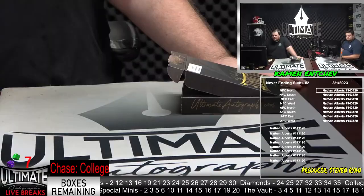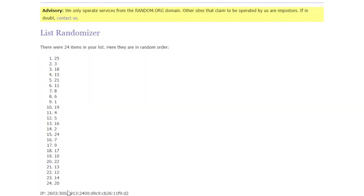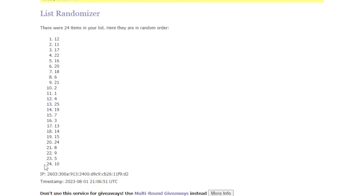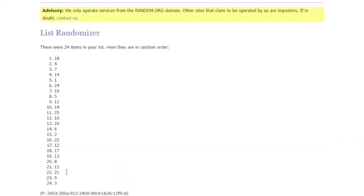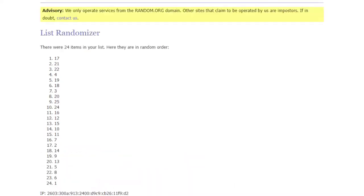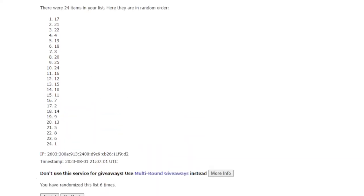So what's close right now, Steven? Right now, I think it's going to be our college. Okay, the college single. Oh, actually, no. Can't miss is 5 away. I thought we were much closer on the college. No, college is 3 away. Yeah, I thought we were much closer. So the college is coming up. Definitely going to be a fun break. 7 clicks. Let's do 25.